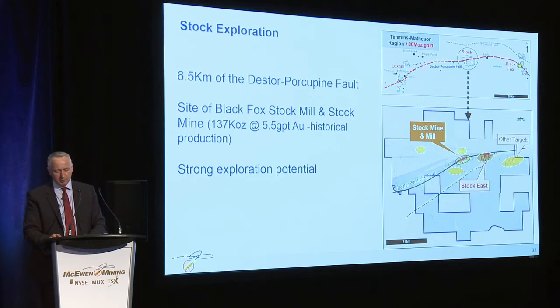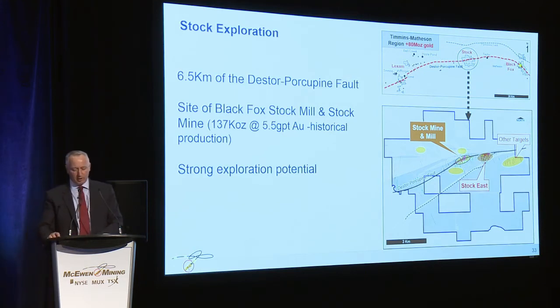Moving now to Stock property, which covers 6.5 kilometers of the Destor Porcupine Fault and hosts the Stock Mill and the former underground Stock Mine, with past production of 137,000 ounces gold at 5.5 gram per ton. Our recent drilling has been focused on Stock East, a target that has been dormant with no drilling for about 20 years. We are quite happy with our drill program so far.